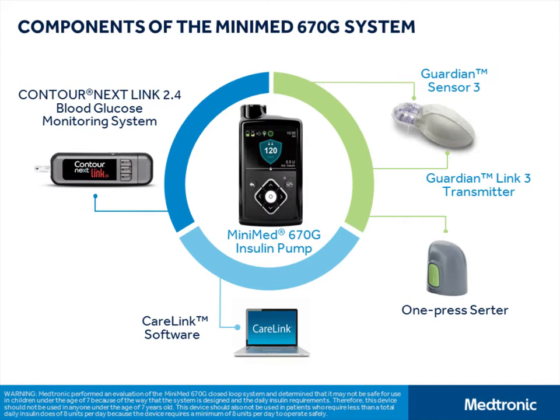I'll show you exactly what that looks like, and we'll go over an actual case. And the system uses a Contour NextLink 2.4 blood glucose monitoring system, and this is used to calibrate the sensor and to obtain BG measurements before boluses are given.